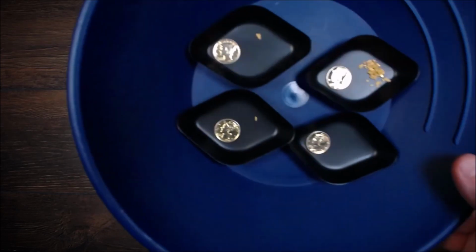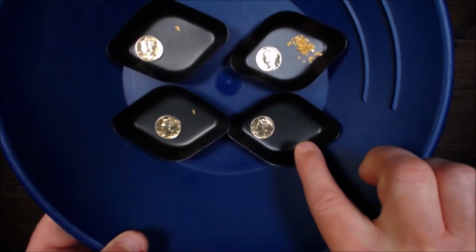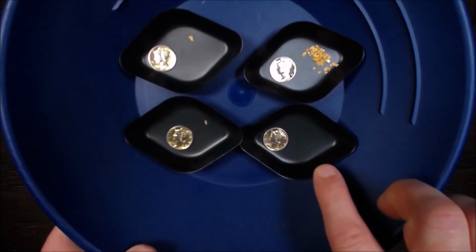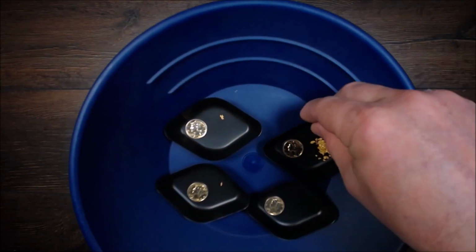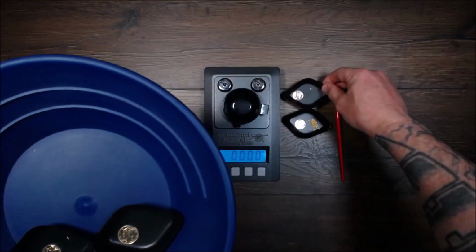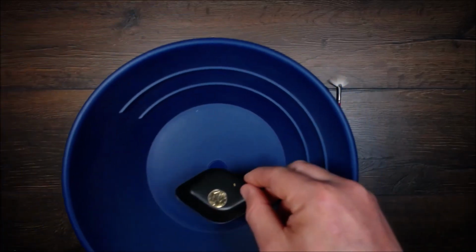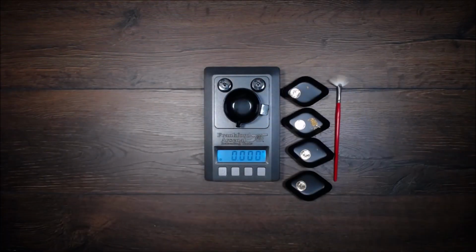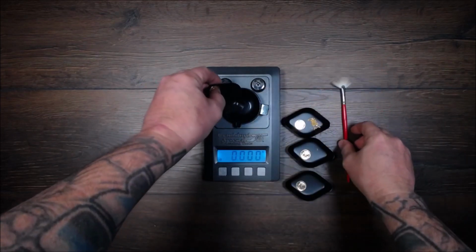In all 4 classifications, I actually ended up finding gold, even though there was only one tiny little piece in the -40 and a tiny little piece in the +10. But I did find gold in every classification, which is always really good. Most of it ended up being in one classification, but, you know. Now let's start weighing it up with the +10 first.